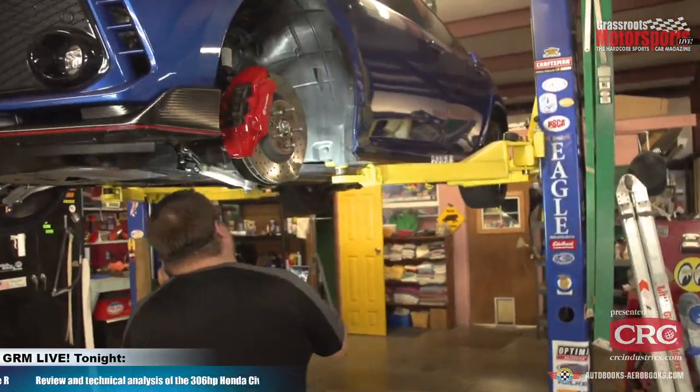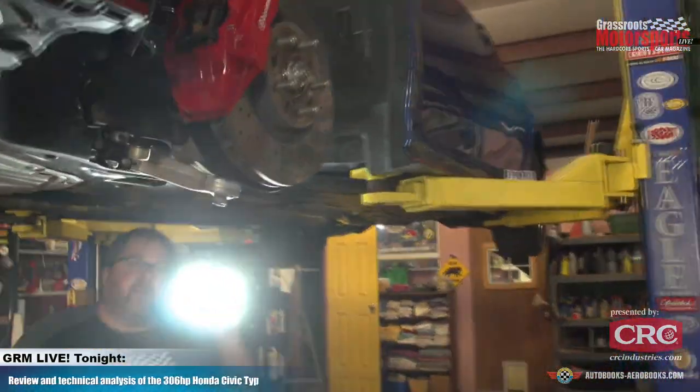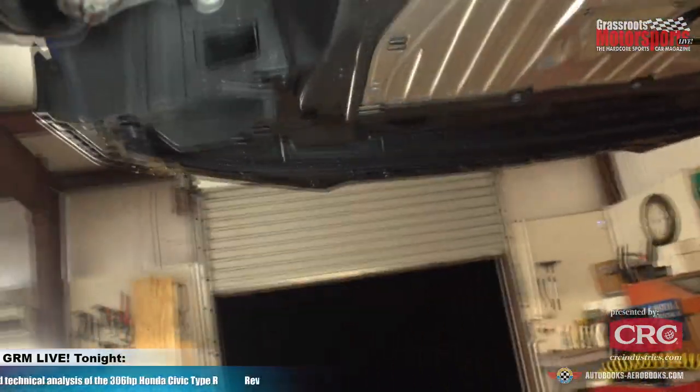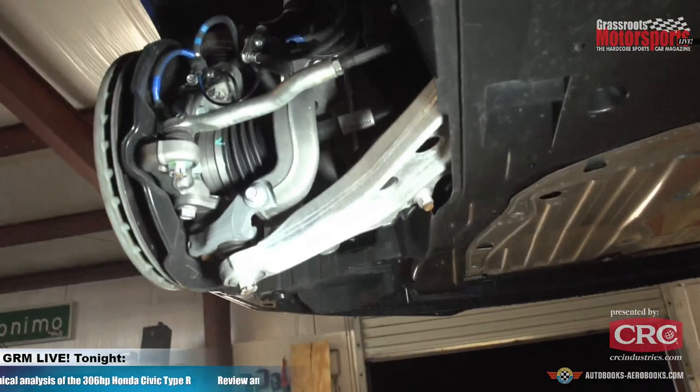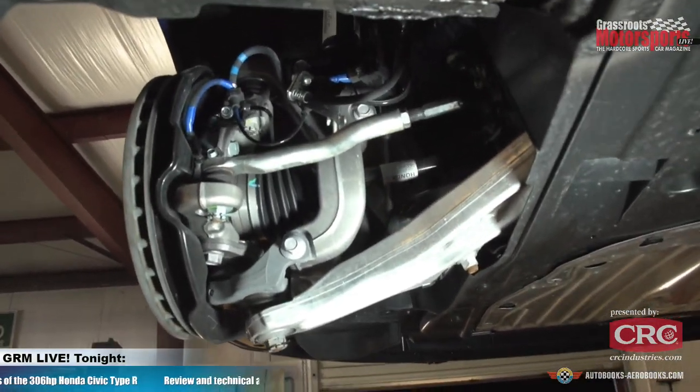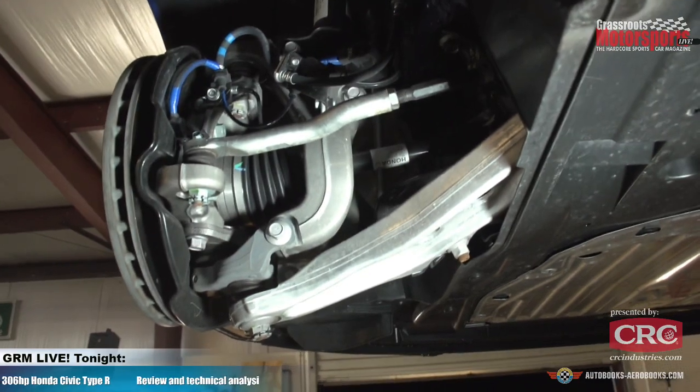Chris, they want to see a couple more shots of the front suspension. Can you come on back under here where I am and get them a better shot of this knuckle arrangement? There we go. So that's the shot everybody wants to see of that double ball joint front suspension arrangement.